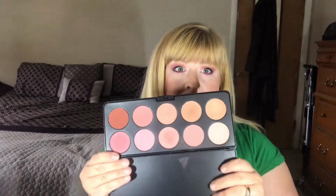And then the next two palettes are blush palettes that I've been enjoying. So this one is by BH Cosmetics, and if you didn't see it on my Instagram page, I did a quick Insta story or Insta TV about picking this up, and it's been a great blush palette.